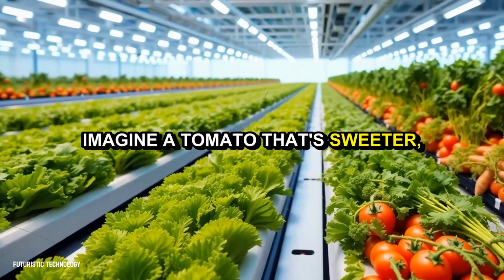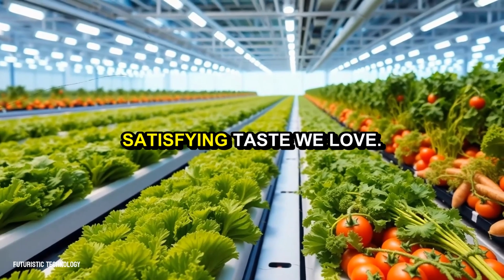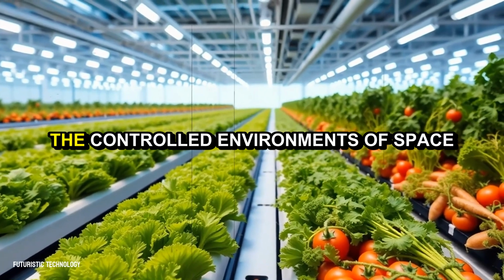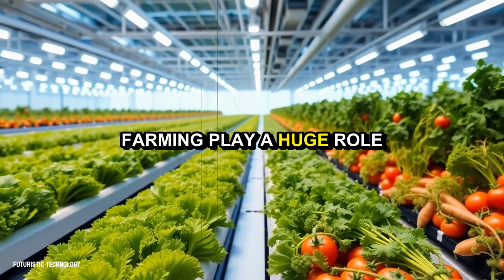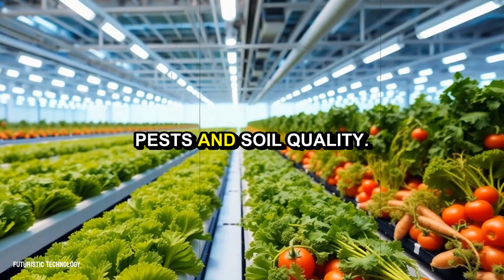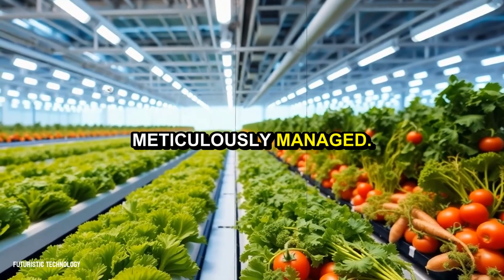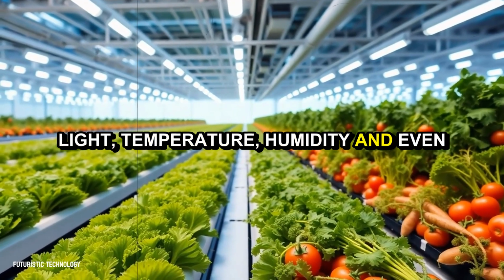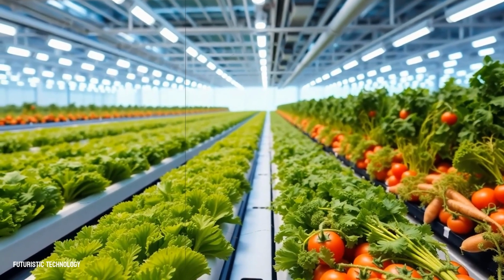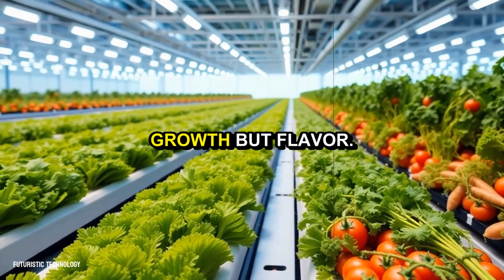Imagine a tomato that's sweeter, a lettuce leaf that's crisper, or a carrot that's packed with more of that earthy, satisfying taste we love. But it's not just about microgravity. The controlled environments of space farming play a huge role too. On Earth, plants are at the mercy of unpredictable weather, pests, and soil quality. In space, every variable is meticulously managed. Light, temperature, humidity, and even the air composition are all fine-tuned to create the perfect growing conditions. This level of control allows scientists to optimize not just growth but flavor.